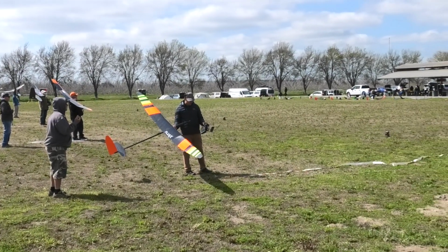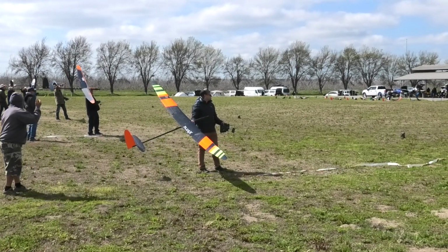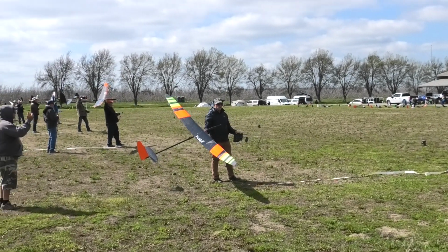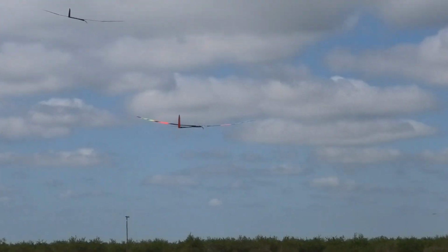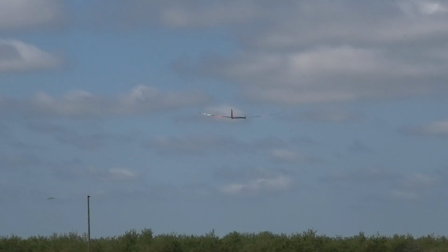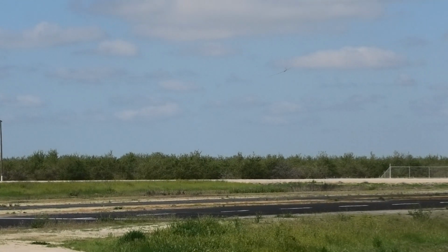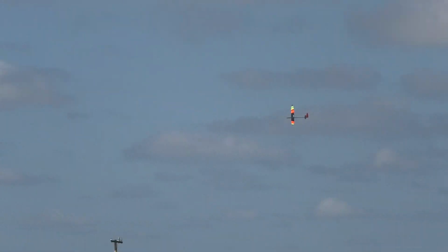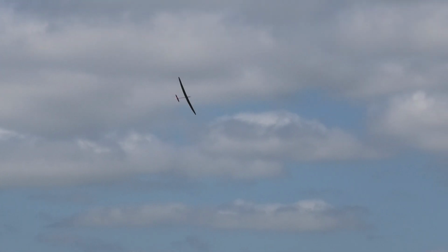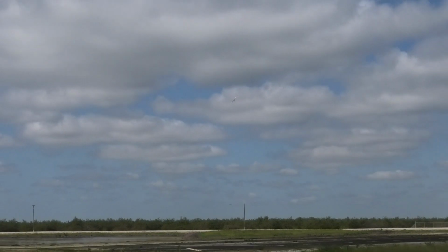20, 19, 18, 17, 16, 15. Follow Butler here. 13, 12, 11. See if he's got a plan. 8, 7, 6, 5, 4, 3, 2, 1. What a coffee grinder. Motor off, fairly low.